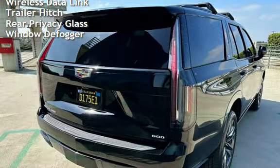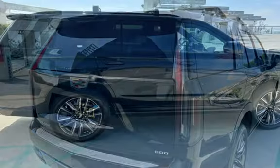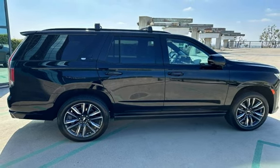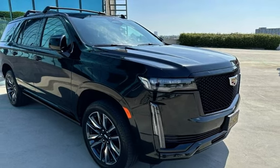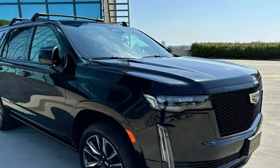moonroof, roof rails, blind spot safety, child seat anchors, parking sensors, seat belt force limiters, power door locks, stability control, traction control, navigation system, wireless data link, trailer hitch, rear privacy glass, and window defogger.